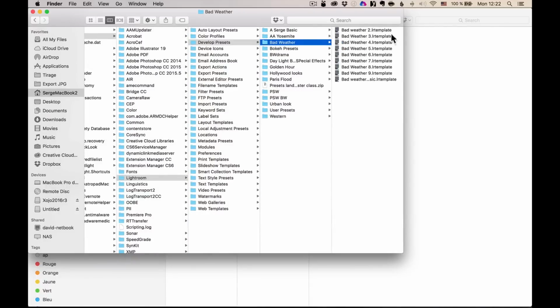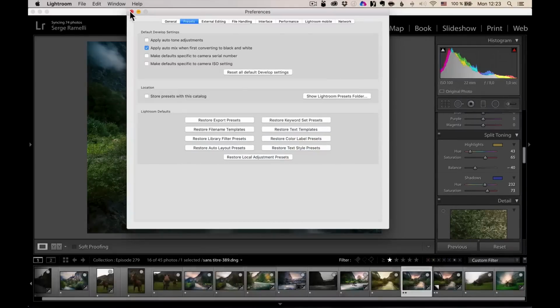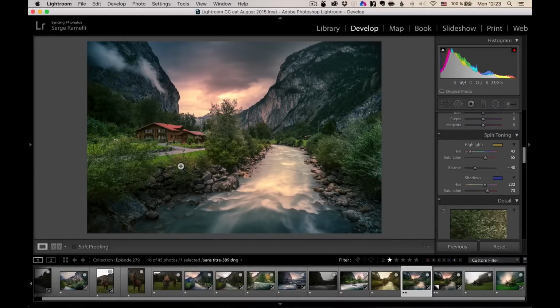You see the bad weather folder is here, and you've got all the 10 presets. You just drag and drop the folder that you got from the YouTube video there. You restart your Lightroom, and you're good to go. And now you've got the bad weather presets, and you can go out and take photos when the weather is really bad.